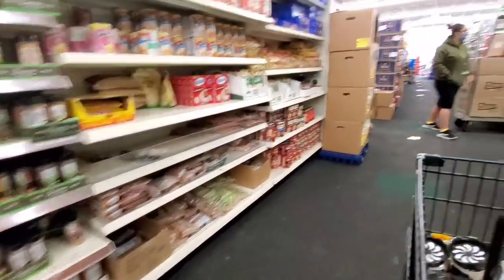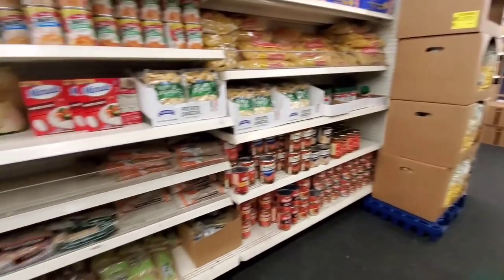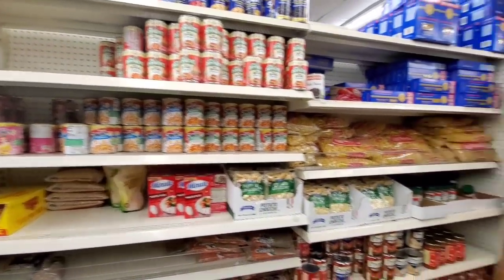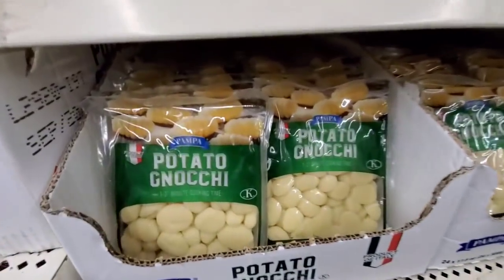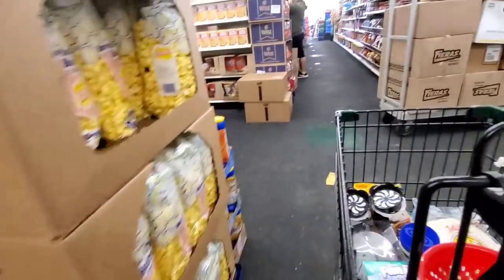Guys, my knees are starting to hurt really bad. Really, really bad. I gotta go get that checked out. You know, I'm getting older. They hurt, like, hurt. Walking around a big store like this, I'm like feeling it. What have we been in here? Maybe 30 minutes? Do you guys like these potato gnocchis? I've never tried gnocchi in my life.